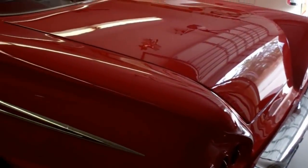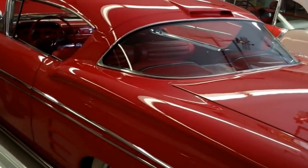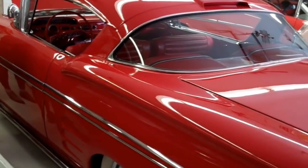I wanted to do a radio, but they already had the hole in here. So if it hadn't been for that, I would have made a radio bleed also.